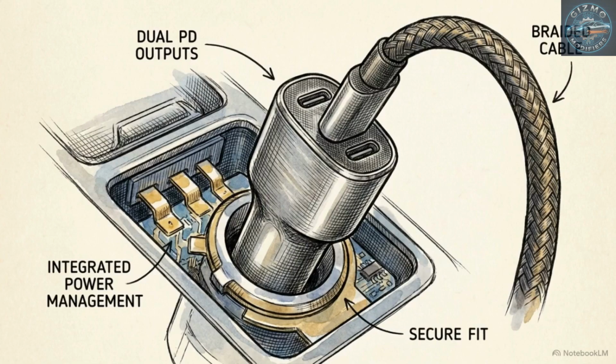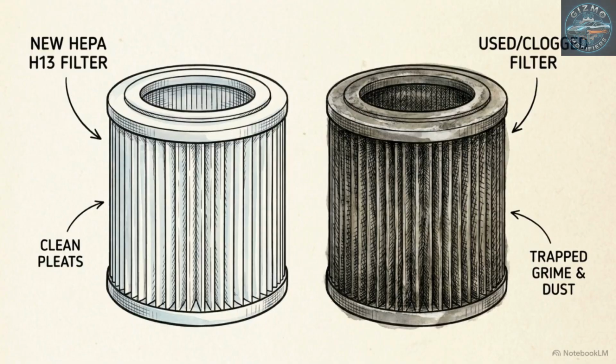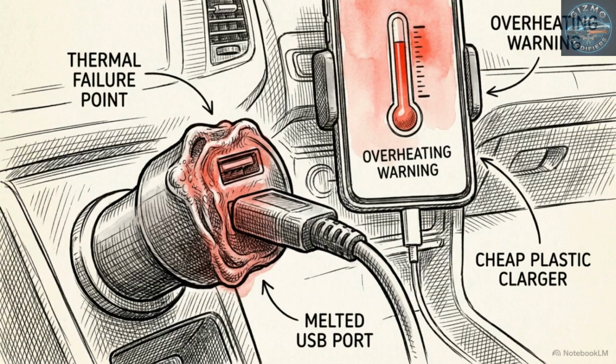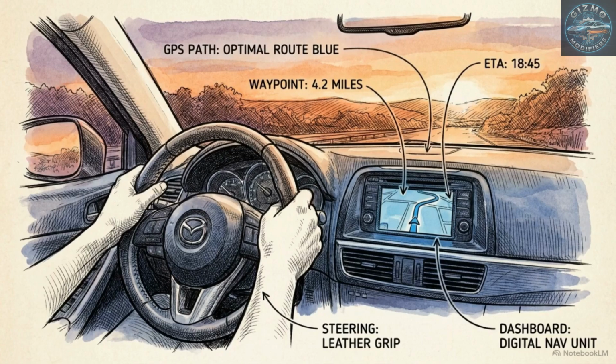A 20-watt power delivery, or PD, USB charger is a mandatory upgrade for modern smartphones. Both items require ongoing maintenance or quality checks. Purifiers demand new filters every 6 months to remain effective, and cheap charging adapters will overheat and fail during active GPS navigation. While these are technically convenience items, they provide a direct return on your money by protecting your respiratory health and keeping your navigation running without interruption.